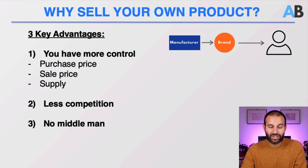So when you're writing your title, you want to make sure you start your title with your brand name. This is actually a requirement from Amazon. So if you don't do it, Amazon will either suspend your listing or they'll just add the brand name at the beginning of your listing for you. So just make sure you do it. You want to start your title with your brand name, and then you want to write a title that's somewhere around 150 bytes long.